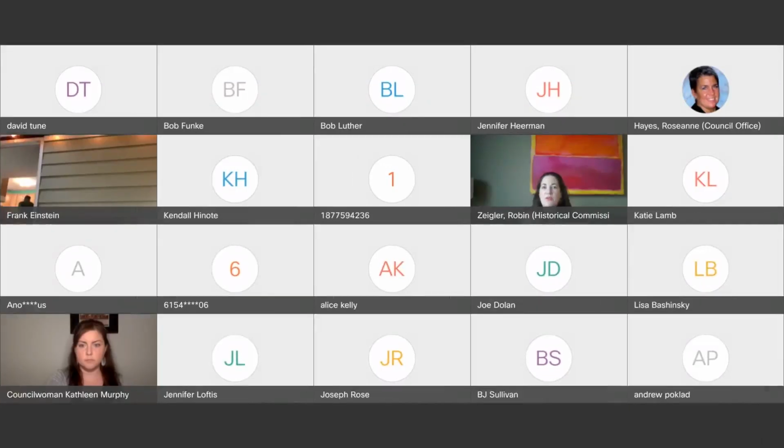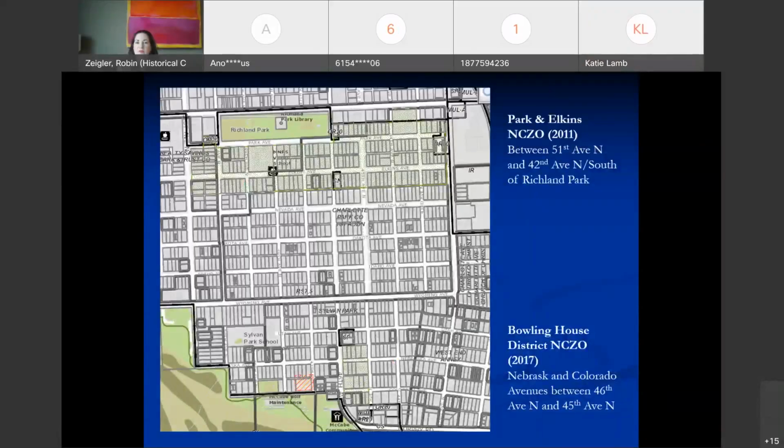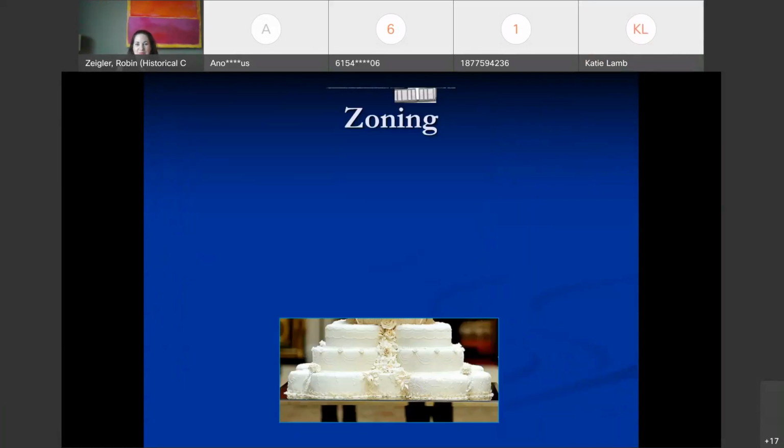To see. But where you see the little green dots, that's an overlay. So there's one at the top of the page just south of Richland Park. And then if you look down towards the bottom, there's one that's just 2 blocks. That's the Bowling House District. That's Nebraska and Colorado, not roughly, but directly between 46th and 45th Avenue North.